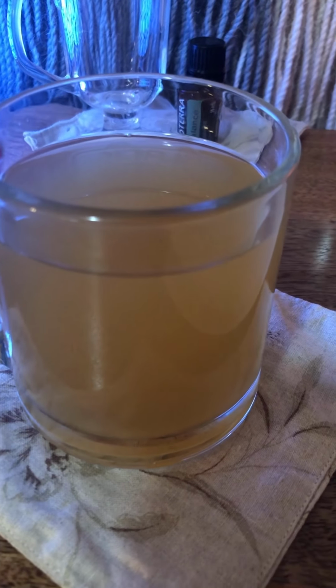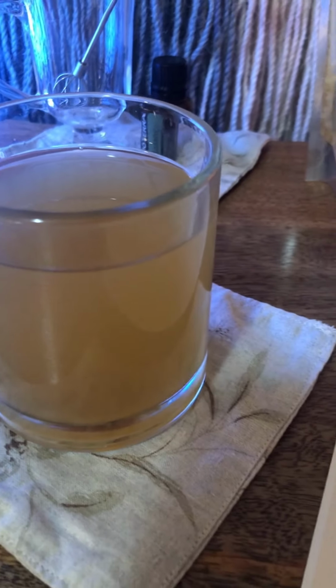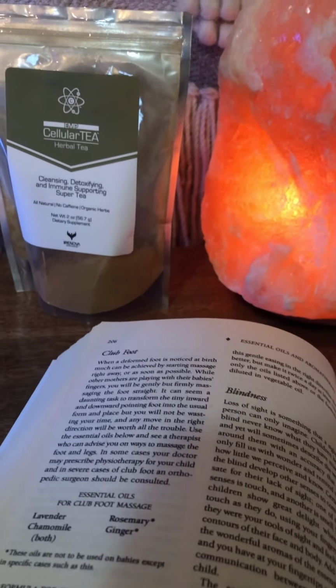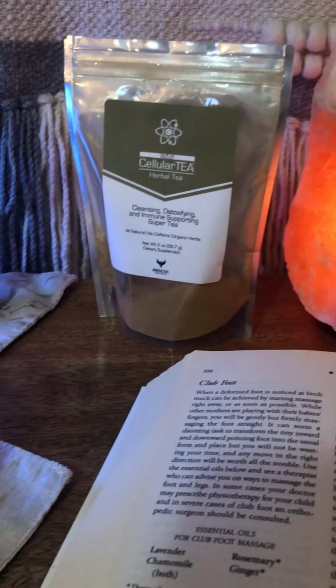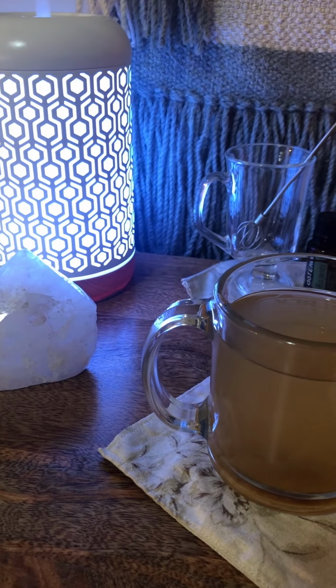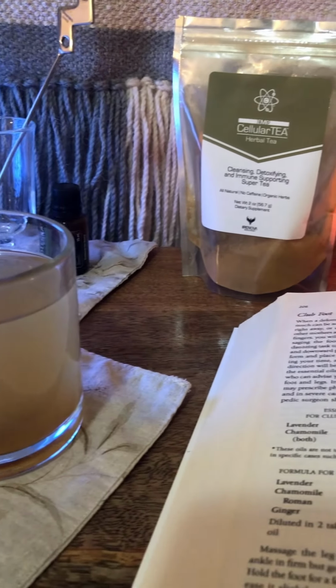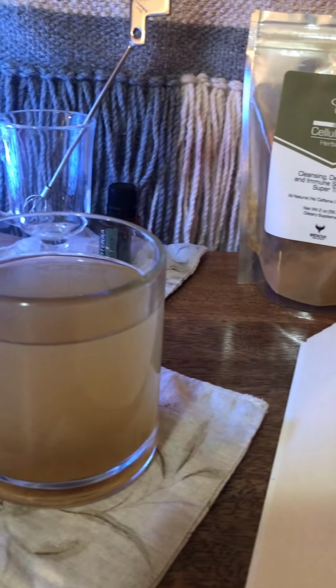Micro minerals penetrate at the cellular level. If you build strong at the cellular level, then everything goes up. Your body will then absorb all it needs to thrive. Let's go through a few of these powerful, amazing herbs in the cellular blend.